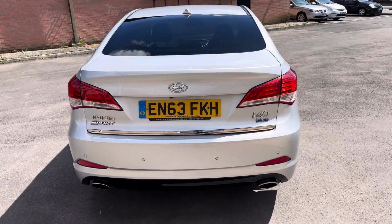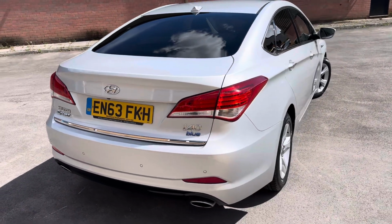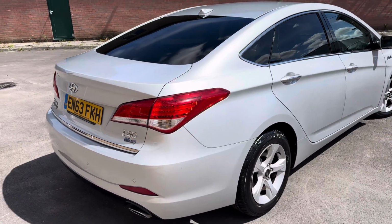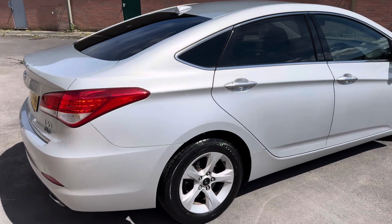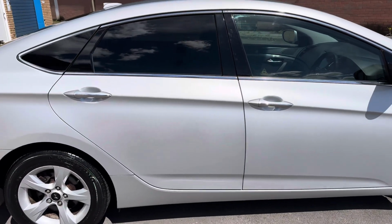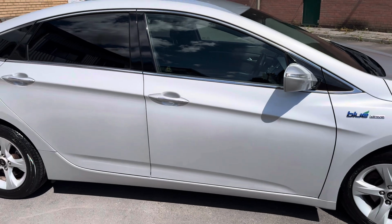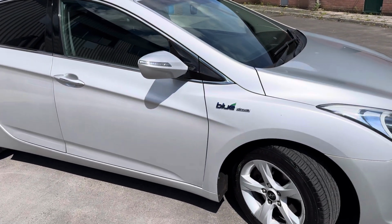It's got a valid MOT until 4th of September 2024, so plenty of MOT left. And the last MOT passed without any advisories. It's got an annual road tax of only £35. It sits in the insurance group 16E, which is really, really low on the insurance bracket, especially for a car of this size. And in terms of CO2 output, it puts out 119 grams per kilometer.